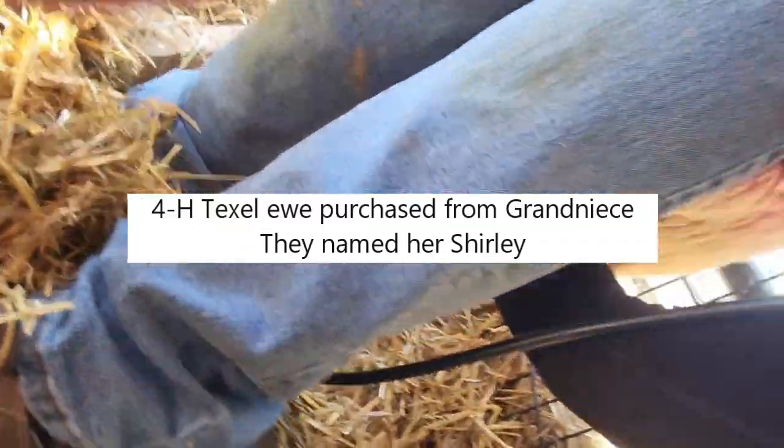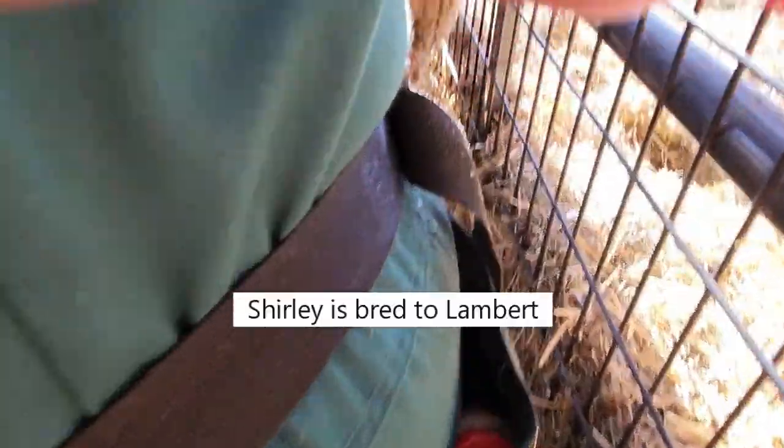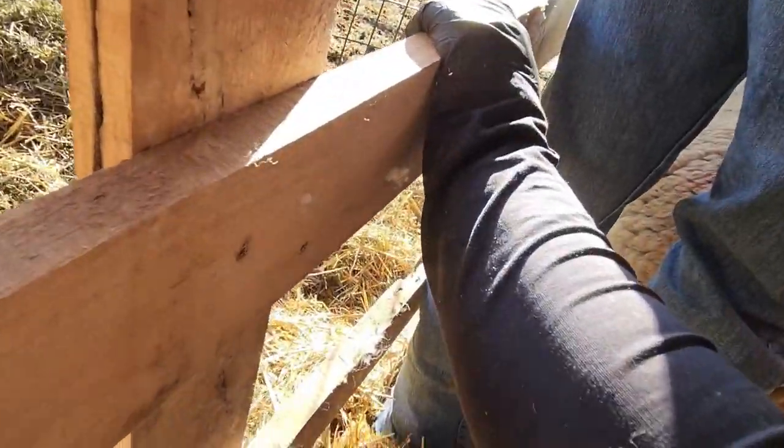They named her Lamb Lambert. Nice. So the lamb's going to be named Sherbert. Tracks in my book. And if there's twins, it'll be Lemon Sherbert and Lime Sherbert.